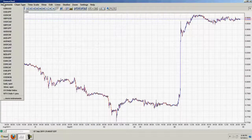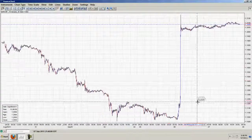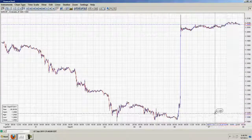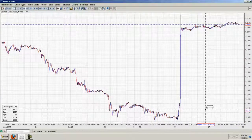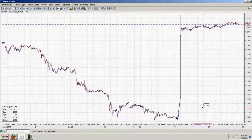Nevertheless, this is an unprecedented and incredibly dramatic move that they have done to peg the Swiss franc to the euro. So you can see that peg is pretty much holding, and that's one more safe haven that is gone.